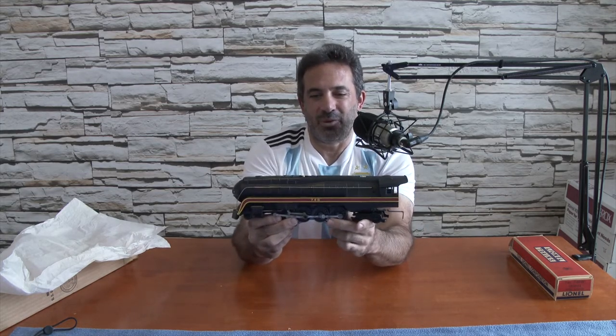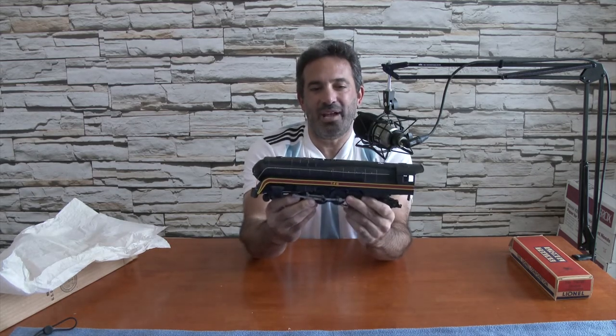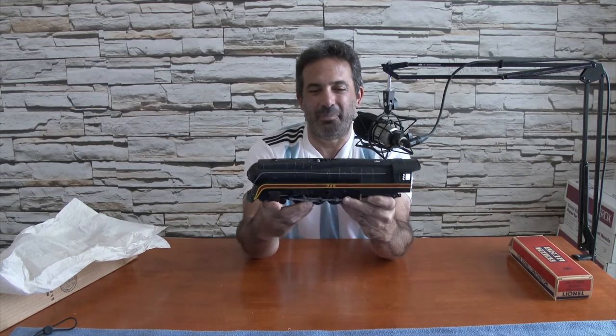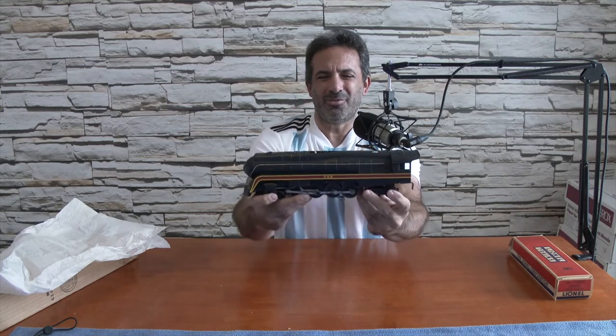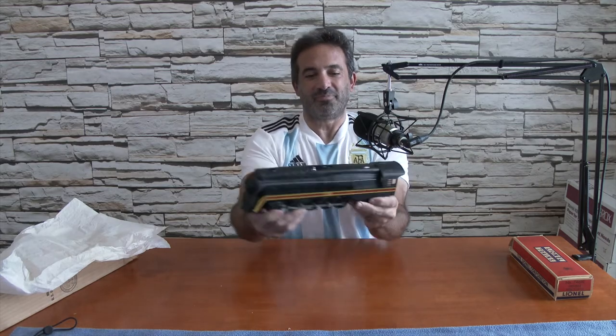I always like the 746. It has like a bullet front end. See that? It looks like a bullet coming out of there. It's incredibly heavy, and the red and yellow stripe looks amazing on that. But I love the 746. That is a good-looking locomotive. I'm not sure what it's worth. I have to check again. But seriously, look at the front of that thing. Really cool.